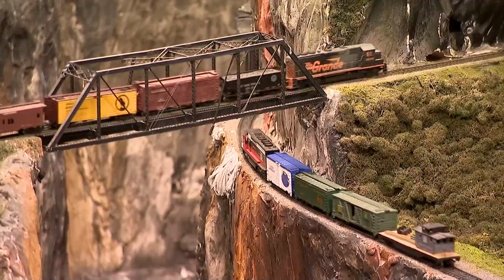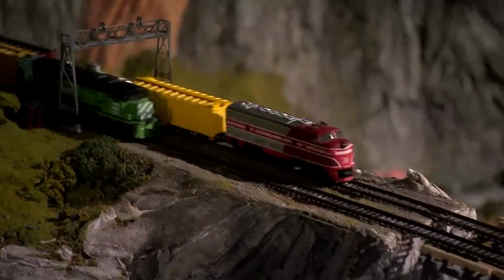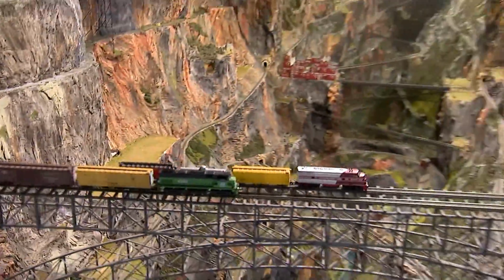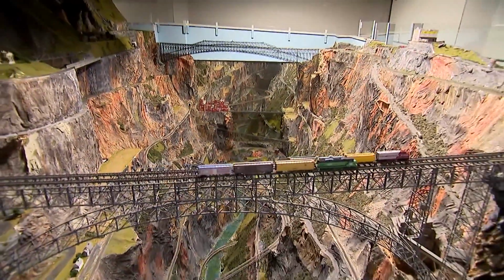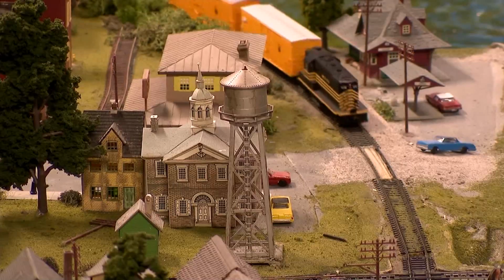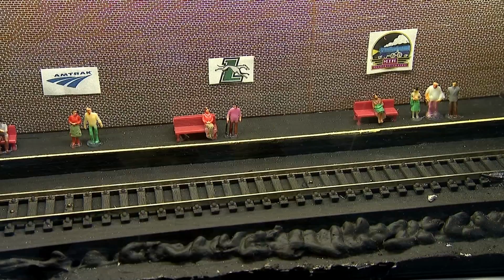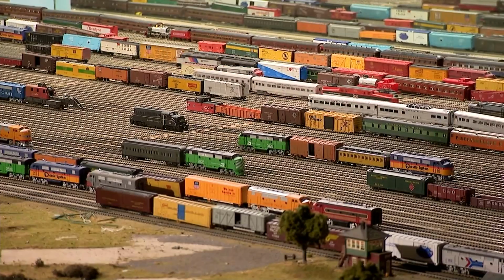This is Northlandz. Northlandz is a creation that is unique to the United States. It is the largest miniature display in the Western Hemisphere. We have at least 70 trains running every day we're open, usually more. Tell me how all of this got started.